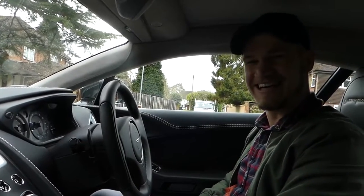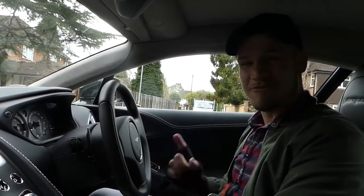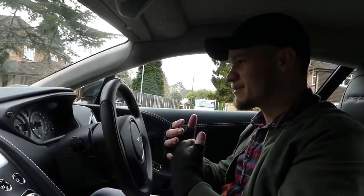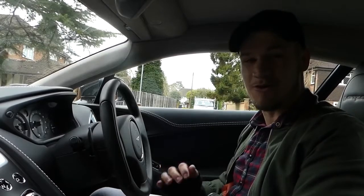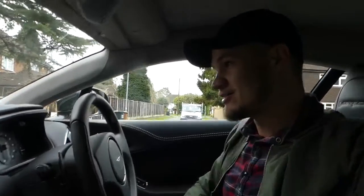That is stock, and it sounds amazing. Now, the confusing thing with Aston Martin, but I suppose if you're an Aston Martin customer, you will know this, is that the handbrake is in a really awkward position. I'm going to need the camera now, because this is where the handbrake is located.